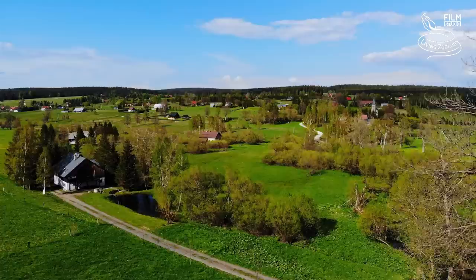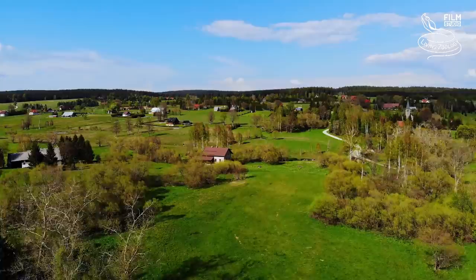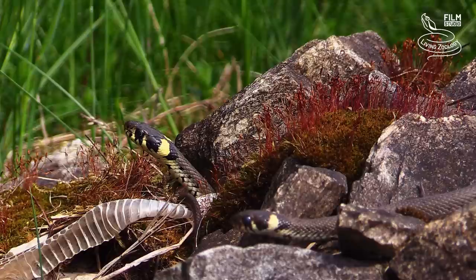While in the lowlands, the breeding season is over and most snakes are now concentrating on hunting food. At higher altitudes, everything takes place with a delay of up to several weeks.